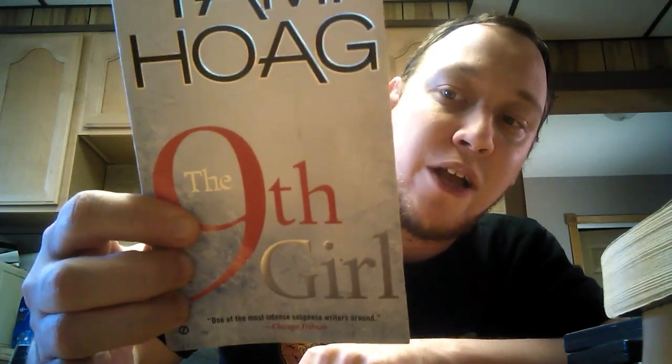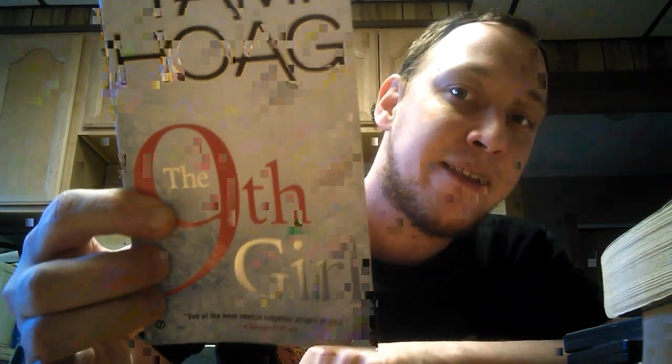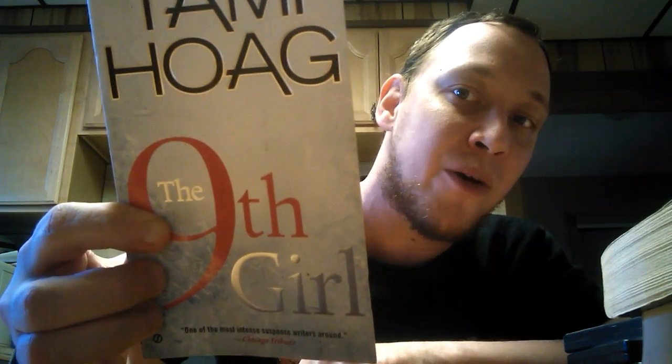3 other new authors I never read before. Tammy Hogue, The Ninth Girl. This was also $1. This is like a 500-page book. It's pretty thick, but it looked really good from the back. It's another, like, pretty much all of these are horror, thriller, murder, detective mysteries. So they have the mystery, horror, kind of brutal mentality of a detective trying to find a mass serial killer. I like those books. Tammy Hogue, The Ninth Girl for $1.